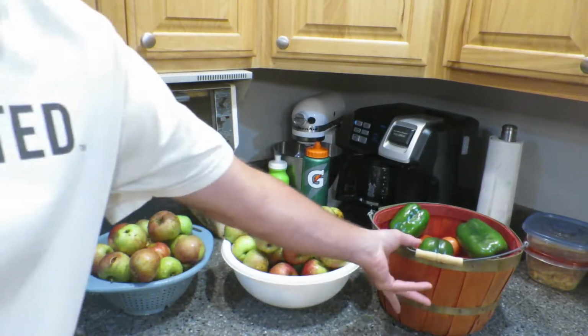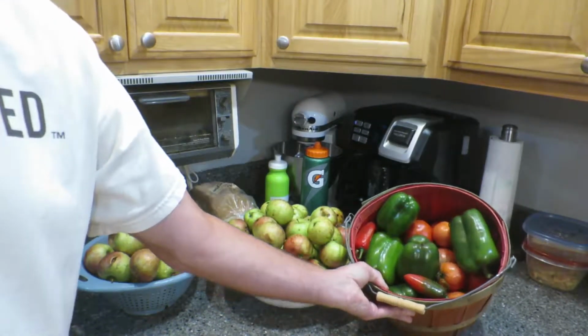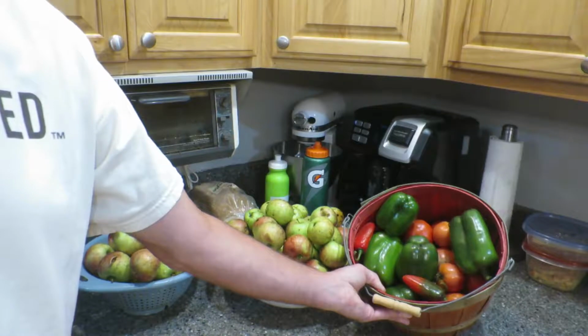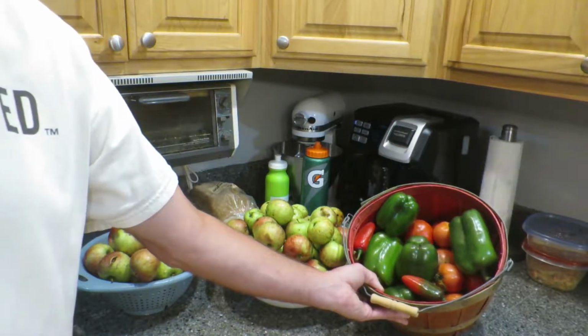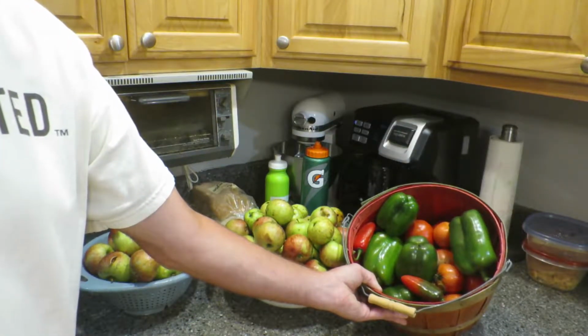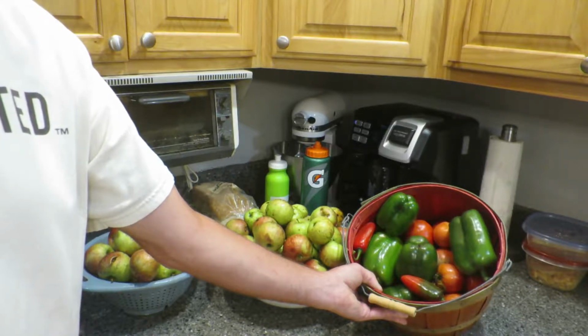I picked some of the last tomatoes and green peppers, and there's a few jalapenos in there that started turning red. It's a little frustrating because I didn't plant my own peppers, and I bought them from old Walmart, and they're supposed to be orange, yellow, green, and red.